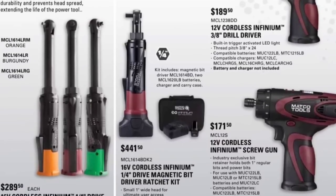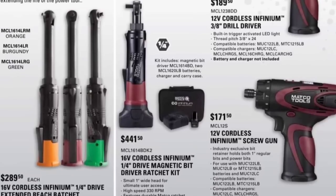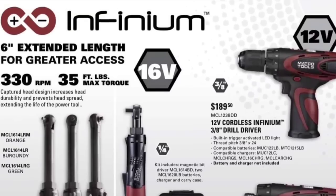$289.50. I don't know much about that ratchet, but I'm not really a huge fan of it. But we got the cordless magnetic bit driver ratchet, $441.50. I've not heard too many people say they've loved those ratchets. I do like the flathead one I have, and they're coming out with a 3/8 one too.